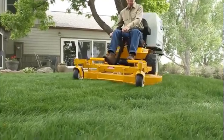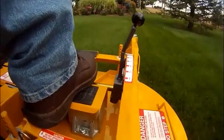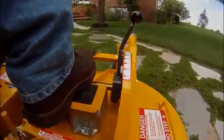Walker's deck counterweight springs are the key to transferring the weight from the deck to the drive wheels. The counterweight springs make the tractor steering more responsive because there is less resistance at the front of the machine, but that's a whole other story.